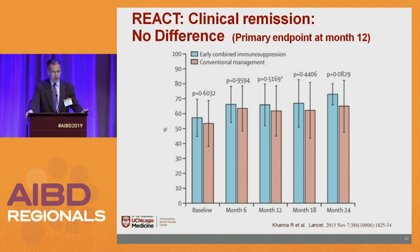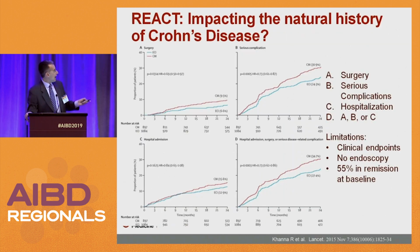Again, open label. But there were some differences. What I'll show you is in the top left, the red line is conventional management, and the blue line is those who had early adalimumab and immunosuppressants, et cetera. The surgical rates were much lower in the patients who had the early intervention. The serious complication rates were much lower. The hospitalization rates were not statistically different. They were slightly lower. But when you do the combined endpoint, there was a big difference, a quarter versus a third of the patients. So we think there actually is data in there. It's just hard in an open label trial to show that.